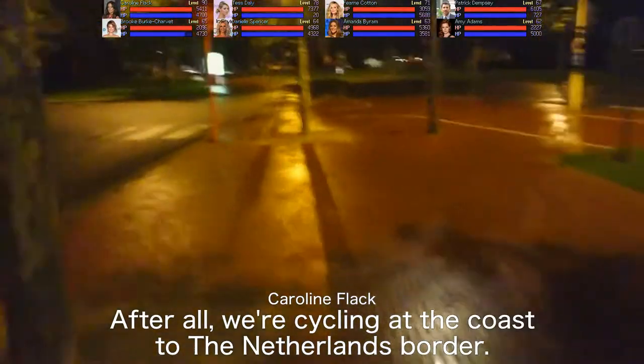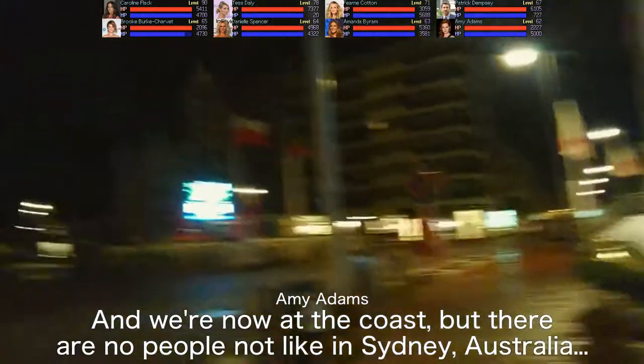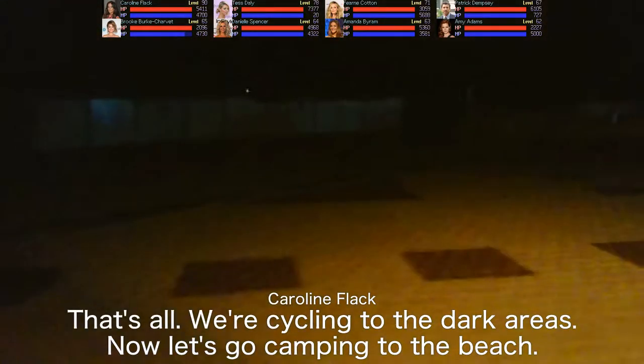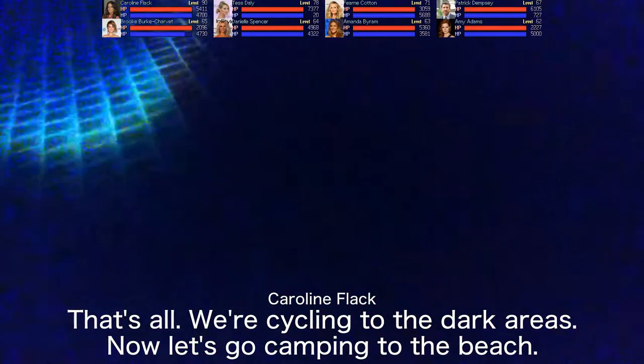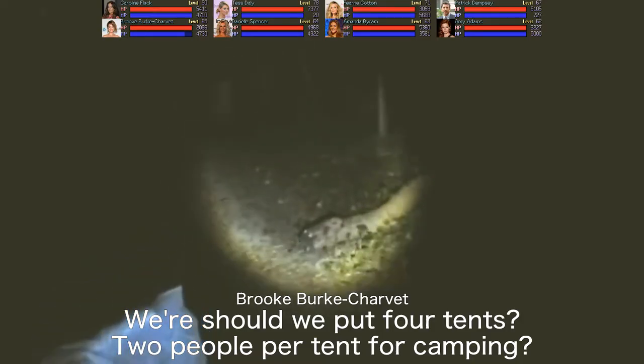So now I cycle down to the coast and cycle along the coast to almost the Netherlands border. And here I am at the coast. It's middle of the night, not many people about. And I'm now leaving the lit area, so I'm now going right into the dark. And along I go to this weird nature reserve, can't see a sodding thing because it's so dark. And that's about as far as I can go.